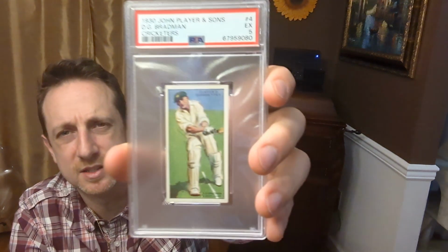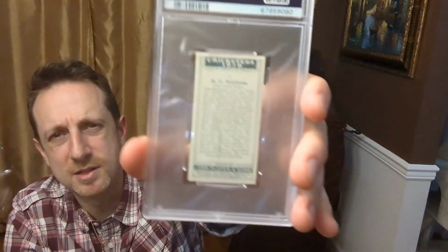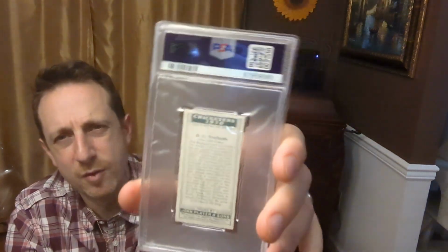Back to the John Players. This is now the 1930s set, so now you're talking 93 years old. And I've mentioned earlier, this is a common set. It's not that expensive to pick up the whole set. For a beginning collector, this is one of the first ones I would suggest searching out because you've got one of Bradman's earliest cards. You've got a lot of other Hall of Famers.